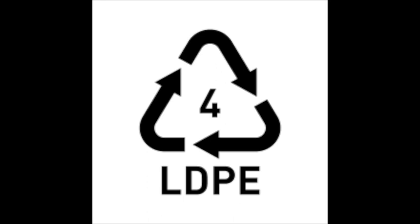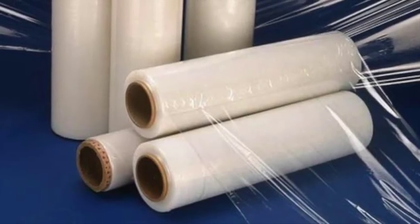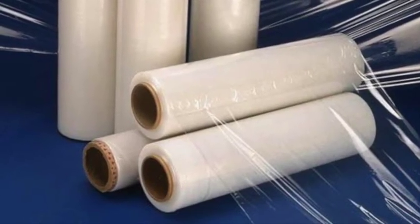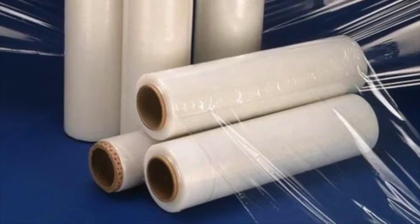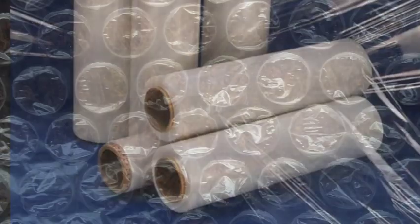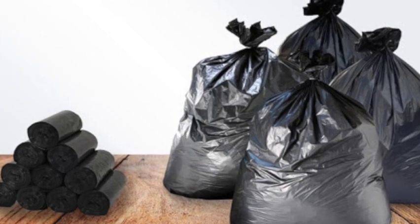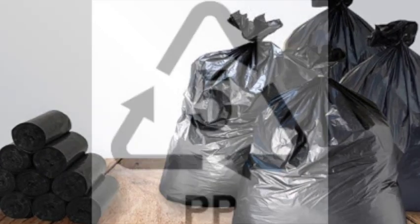Number 4, LDPE. Low density polyethylene is a softer and flexible version of HDPE. It's used as a liner inside drink cartons. LDPE is also used for cling wrap, bread bags, bubble wrap, garbage or grocery bags, and drink cups.